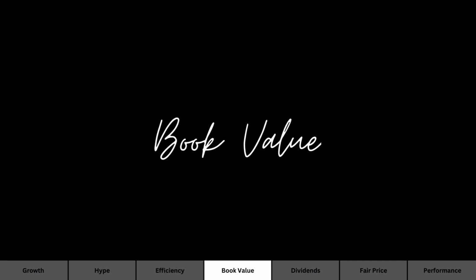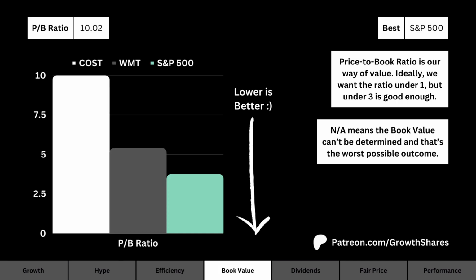Next, let's talk about book value. What you see here is the price to book ratio, our way of measuring how much value we are getting from the company. The lower the ratio, the better, with a ratio under 1 being ideal, but anything under 3 is still pretty good.